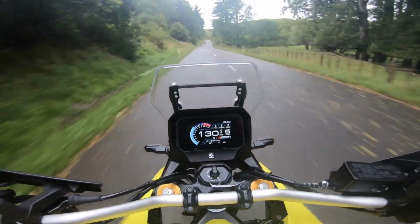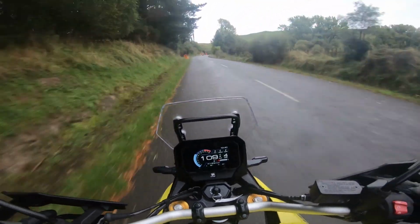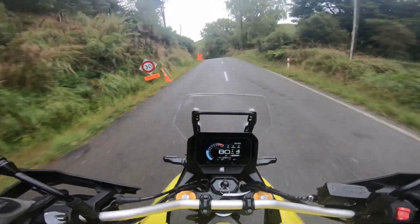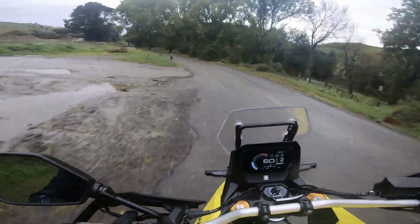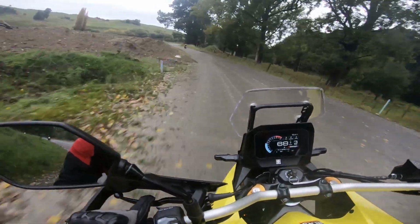This up-down quick shifter is really something. It's got like a short throw, but it sort of feels stiff, so you know that you've changed gear. It's a sort of assertive thud without being agricultural.